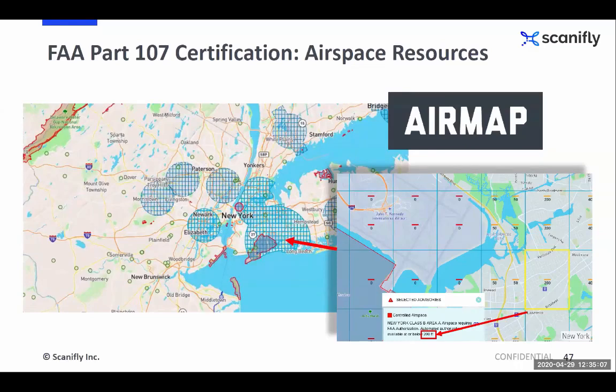Okay, so because you have this Part 107 certification, that means that you can fly within that 5-mile radius of a major airport. So I'm using a resource such as AirMap here to assess the airspace in the New York area. JFK Airport, for example, there are areas that are close to JFK Airport where you can still fly. So this example here, this segment, you can still fly under that 200 feet ceiling here.